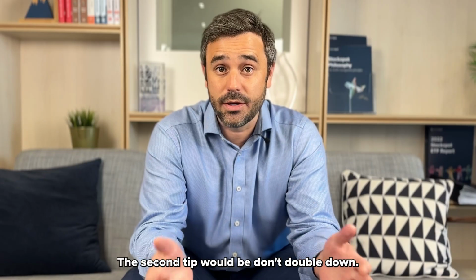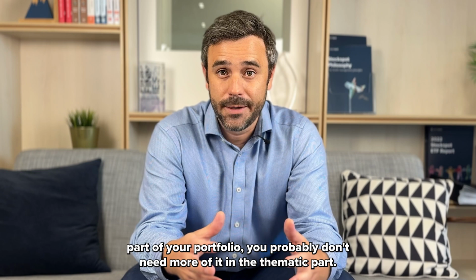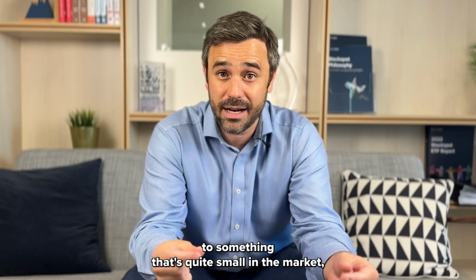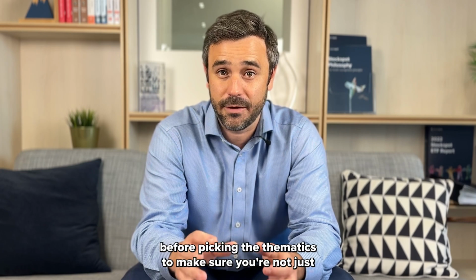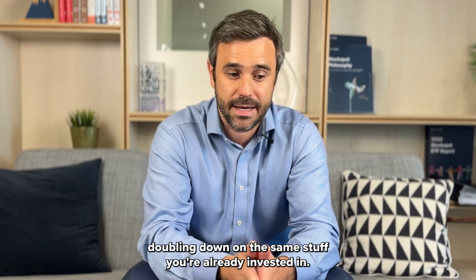The second tip would be don't double down. So if you've already got a lot of something in your main part of your portfolio, you probably don't need more of it in the thematic part. Thematics are a great way of getting exposure to something that's quite small in the market that actually you feel like you're underexposed to. So really try and understand what's inside the main part of your portfolio before picking the thematics to make sure you're not just doubling down on the same stuff you're already invested in.